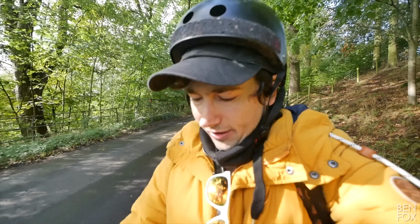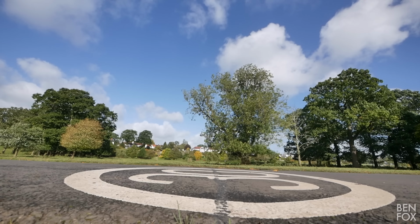Alrighty guys, welcome to the beautiful Rickaby Park here in Carlisle. Vast open green space with the river running through it, perfect for testing an electric scooter. And the very first thing I want to show you is the top speed. It's pretty awesome.